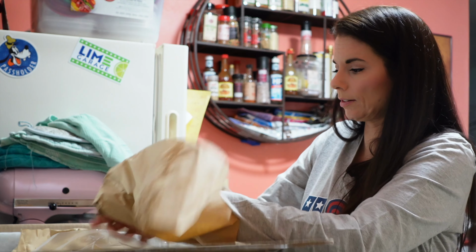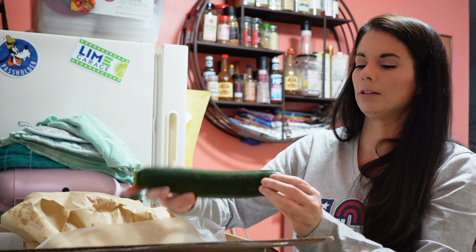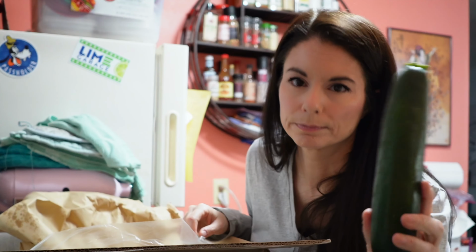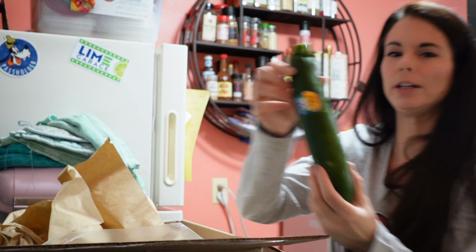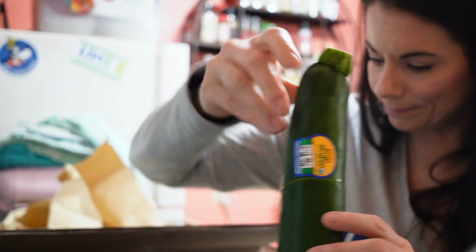What is this? A cucumber. Or is it zucchini? Zucchini. Lettuce. I don't know what I'm making for dinner. I was gonna make lasagna today and then the day got away from me. It's been crazy today. Some more pears, another zucchini, and this one is a little damaged. It's got a split in it.